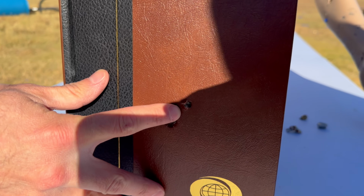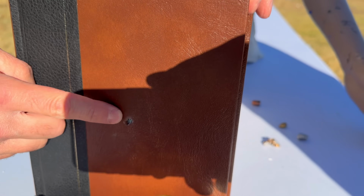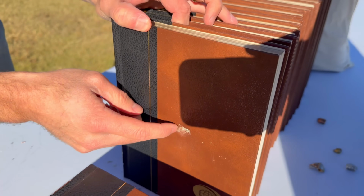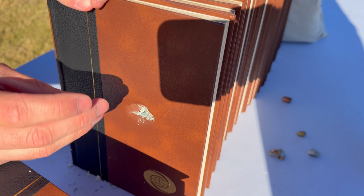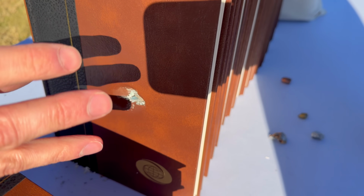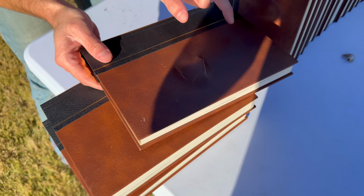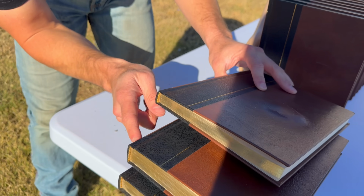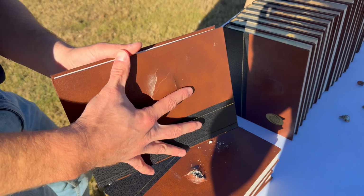Here's our little entry from the Green Tip 5.56. Here's our exit out of our first book. Entered into the second. Ooh, these are stuck together. Out the second, into the third book, out the third, into the fourth, and now I'm seeing that exit and entry start to warp and get bigger as that round turns. Stopped in this book, and look, it even dented this one. So it made it through 1, 2, 3, into the fourth, even dented the fifth. Let's see how far it made it into the fourth book here.